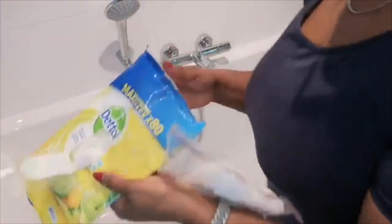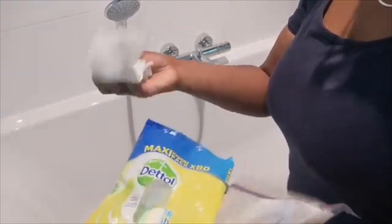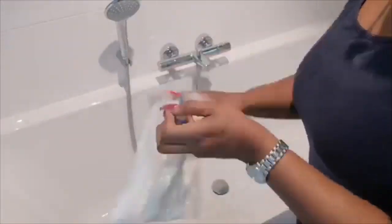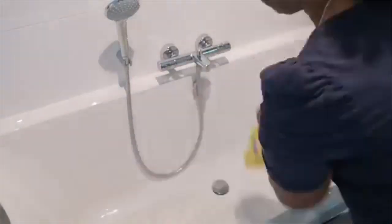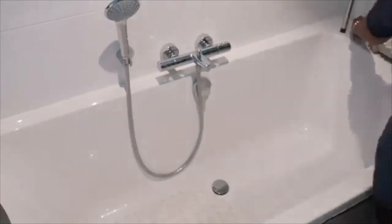I don't know about you guys, but sometimes I have these wet towels that go dry and I think it is such a waste to throw them out. So what I do, I use them as a dust collector because I think they are perfect for that. I always like to do a dusting off before I go in to clean with a wet towel.